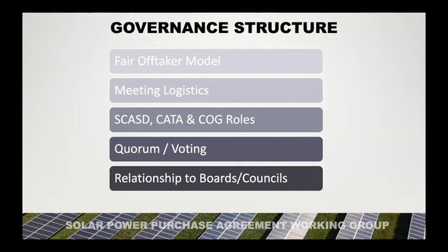Yeah. So what Jim set up very nicely is that we created what I think you could call a fair off-taker model, which is a blend of the three that you've presented. So in a way, the school district is the biggest off-taker. They use about 14.5 million kilowatt hours of electricity a year. They're in a way the anchor, and they've ended up being the fiduciary.